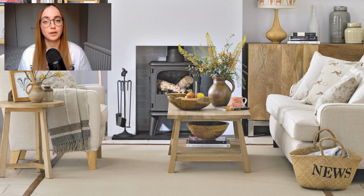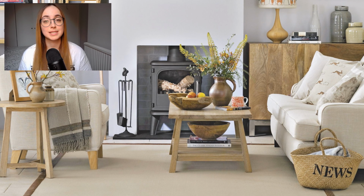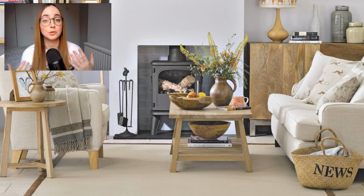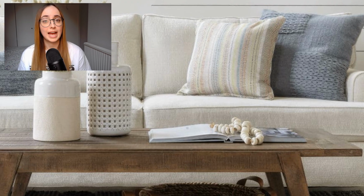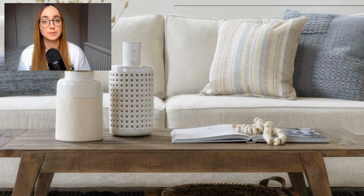Because modern farmhouses are largely made up of neutral colours, it is important to add some texture to it so it doesn't look too bland. That also is done with the use of materials. So for example, by mixing wood and metals, or using materials like cotton, canvas, wool, whatever else you like really. Basically just make sure the rooms don't look flat.